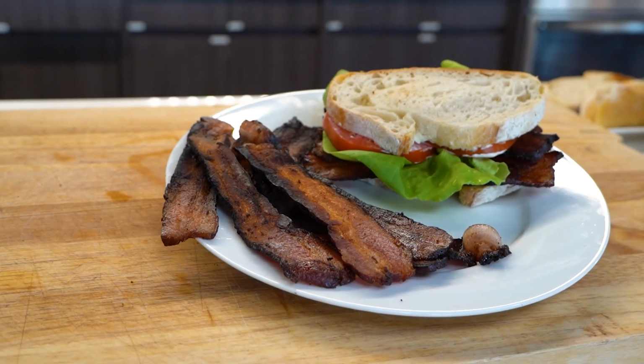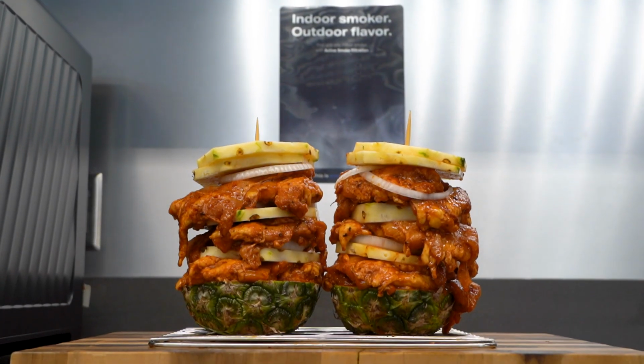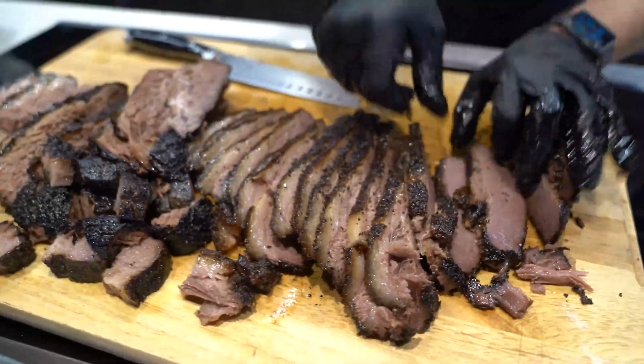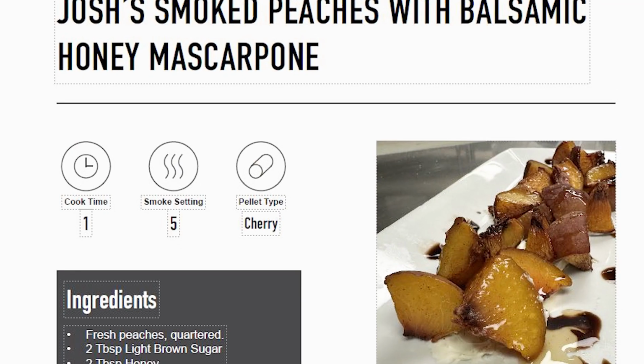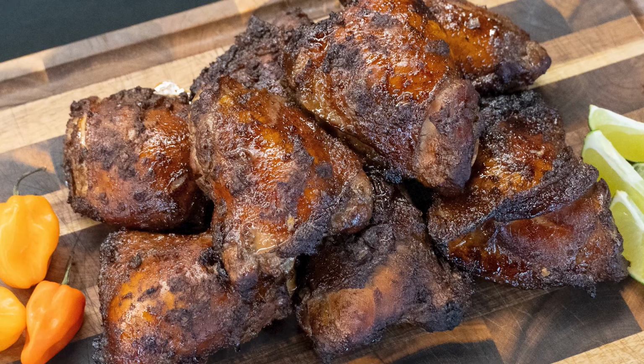Some of my favorite parts of this have been getting to try out new recipes. It's been so good. I've loved the pulled chicken. The brisket Rick makes is amazing. The peaches are awesome. I've had a great time taking pictures of all the delicious food.